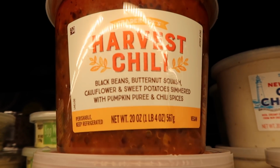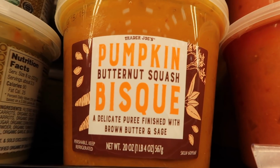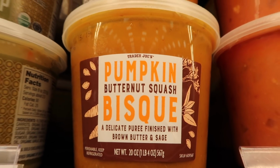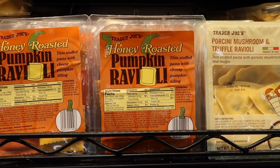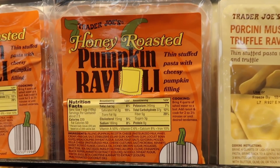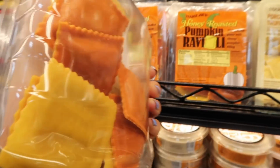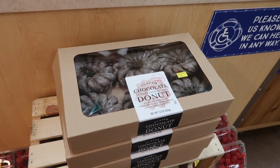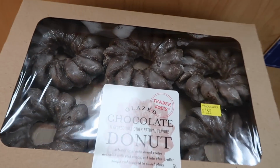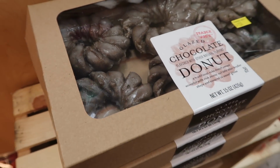Found some harvest chili. And then pumpkin butternut squash bisque. I love that it says it's made with brown butter and sage. Hello. Then, of course, the pumpkin ravioli. I think these are so delicious and they're fresh, and also, look at the color of them. They win just for that. And I found these last time I was here, and I resisted the temptation to buy them, but you know how I feel about an original glazed chocolate donut.